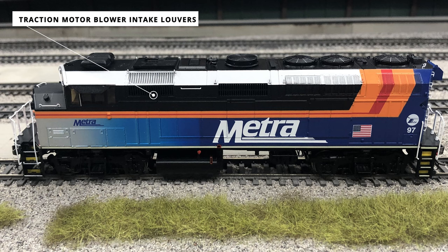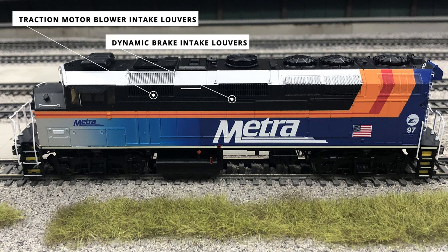This separately applied detail is a photo etched piece and is a slightly different grille style from the others, with only the vertical slots. The next intake grille is the dynamic brake blower, which, you guessed it, cools the dynamic brake mechanics. This piece is molded in the car body but looks very nicely done and is hard to differentiate from the etched metal components. Between the two intake grilles is a separately applied metal grab iron with the white accent painting for better prototype visibility.